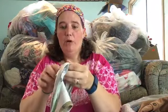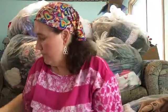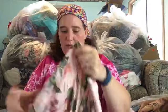Speeding It Up, Porridge. I've heard of Porridge. I think that's a good one. Size small, cute little tank top. Another shirt, Sundry, size 0. Mint green top, on or off the shoulders.